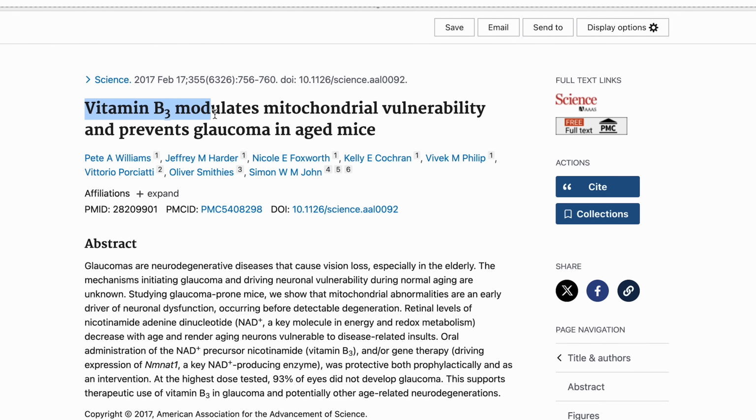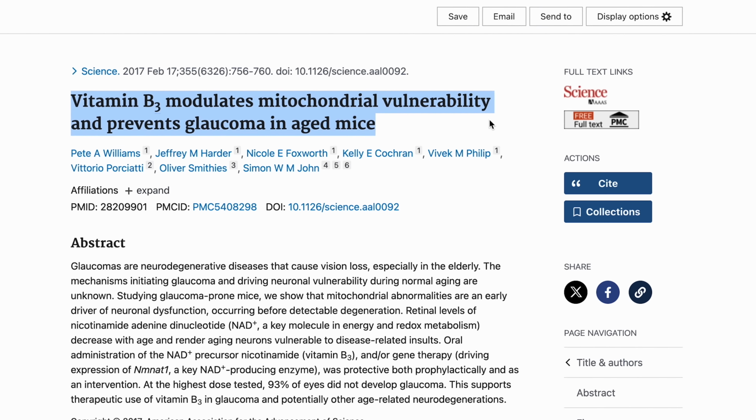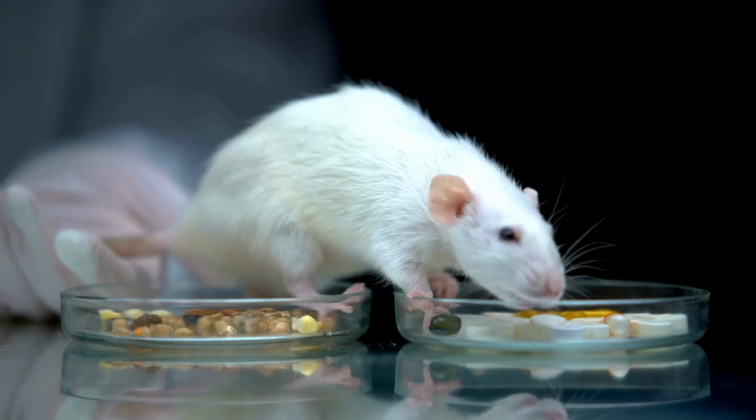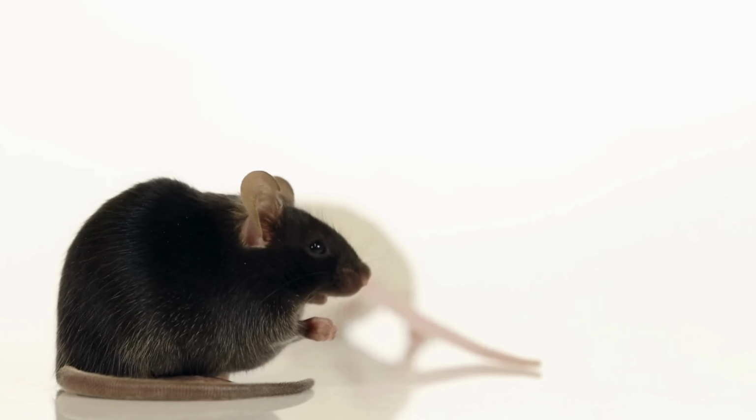We can reduce the pressure with medication, or we can add more structural support to the nerve on the other side. This really became an interest after a publication in Science in 2017 that looked at mice given nicotinamide supplementation and found that those mice had about a 93% reduction in the risk of developing glaucoma.